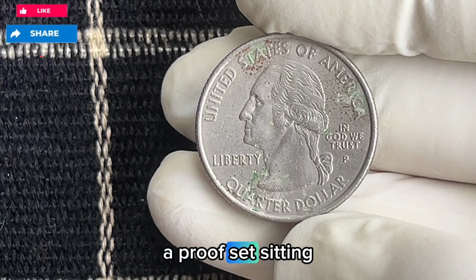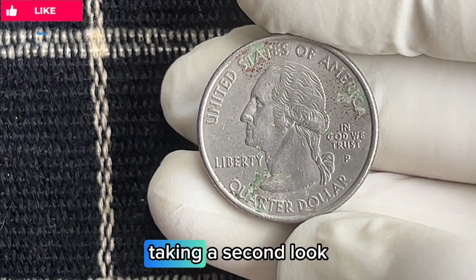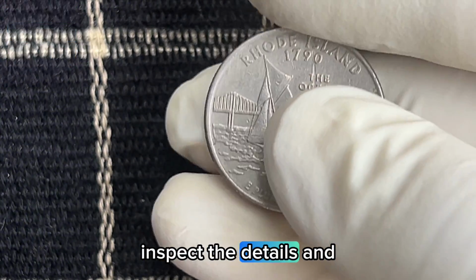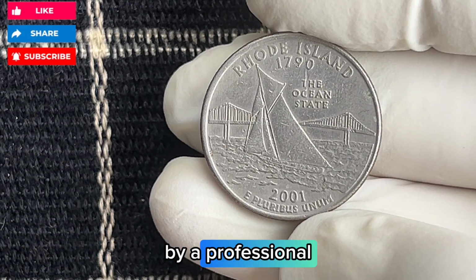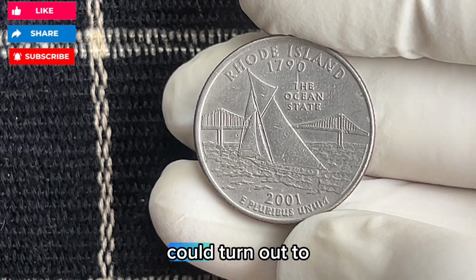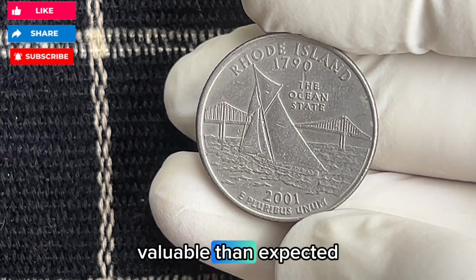So if you have a proof set sitting in storage, it might be worth taking a second look. Check the mint marks, inspect the details, and consider having it evaluated by a professional. Because sometimes, the most ordinary-looking coin could turn out to be something far more valuable than expected.